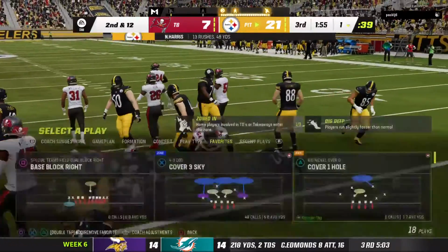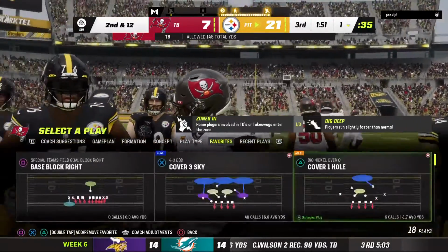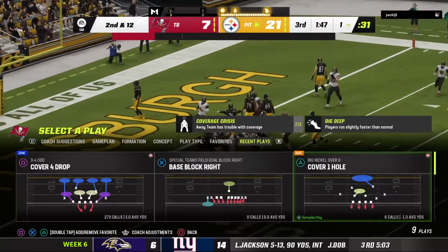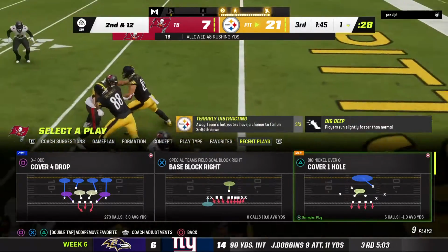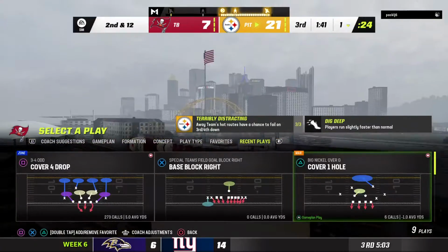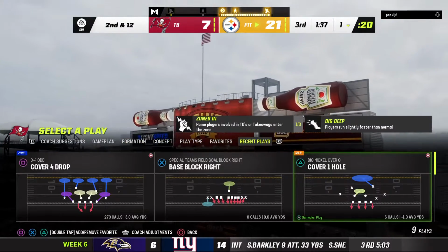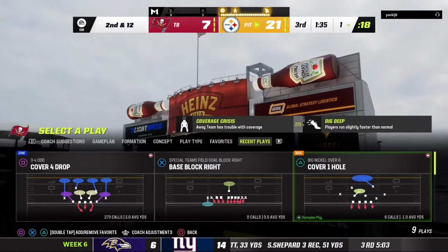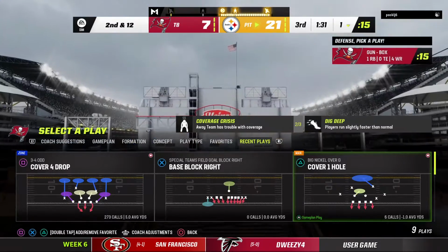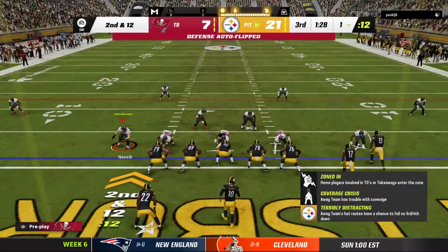And he is met in his tracks behind the line of scrimmage. 2 yards the loss, 2nd and 12. With his size, he's a tough man to bring down, but they do a nice job there stopping his progress and not allowing him to get back to the line of scrimmage. First play of the drive goes the wrong way. Here's 2nd and 12.